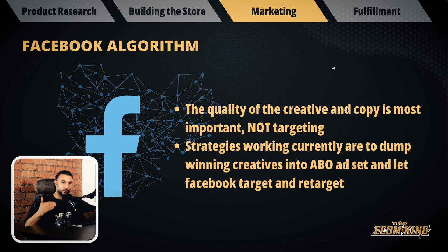So we have to understand how the Facebook algorithm works right now, because it keeps changing every single year. How the Facebook algorithm works right now is that the quality of your creative and copy is the most important. Your targeting is no longer important. Back in the day, it used to be your interests, your countries, your age, your demographics. That actually doesn't matter anymore.